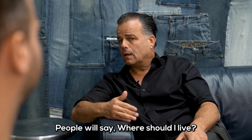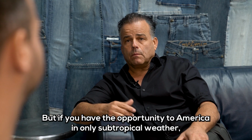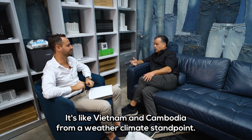People will say, where should I live for a good quality of life? Hong Kong is a great place to live, so is Malaysia, so is Indonesia. But if you have the opportunity to live in the United States of America and want only subtropical weather, it's Florida. It's like Southeast China, like Vietnam and Cambodia from a weather climate standpoint.